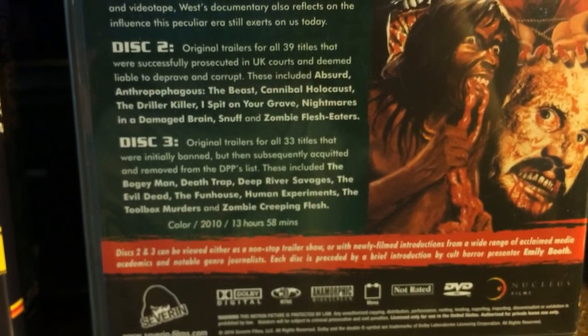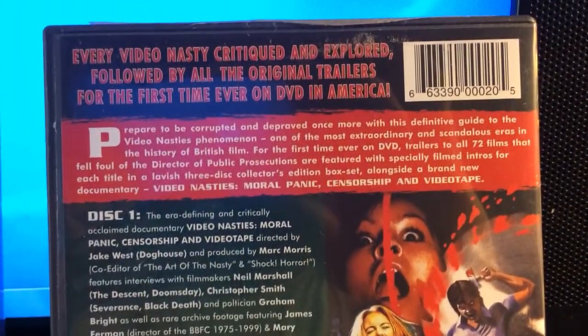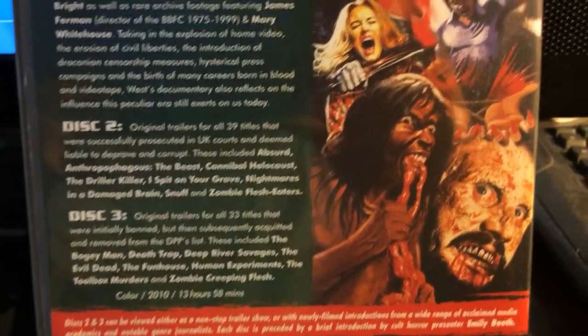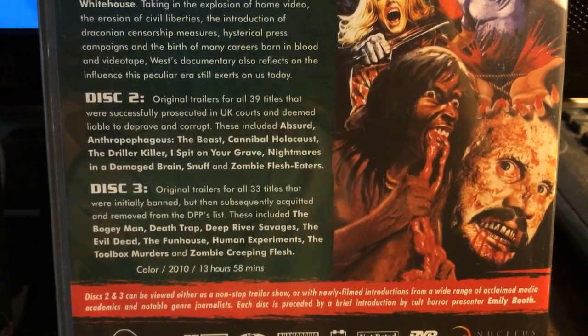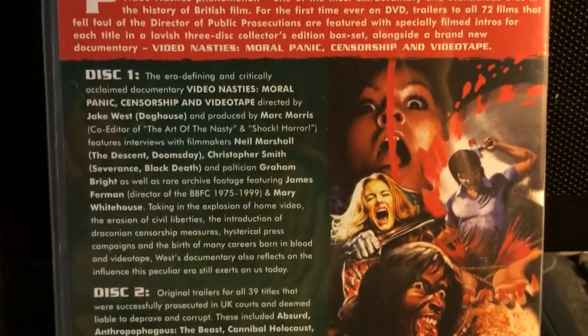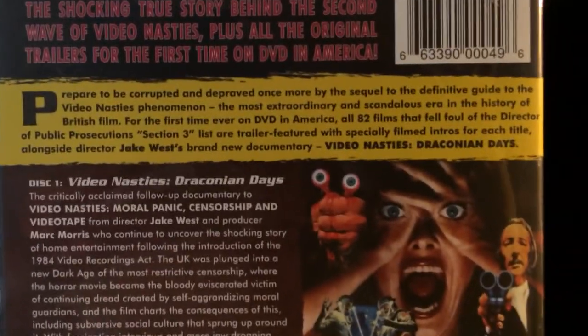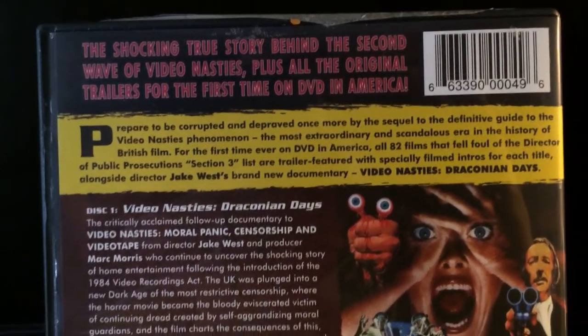I believe I paid $20 for the first one, and then for the second one I paid $25, but it's well worth it. I love these thorough documentaries on the era when you had the BBFC just destroying these films, and just no creative expression with these artists. I consider film art, and when you cut it up the way they did, it just makes no sense releasing it like that. But these are definitely ones that I would recommend.